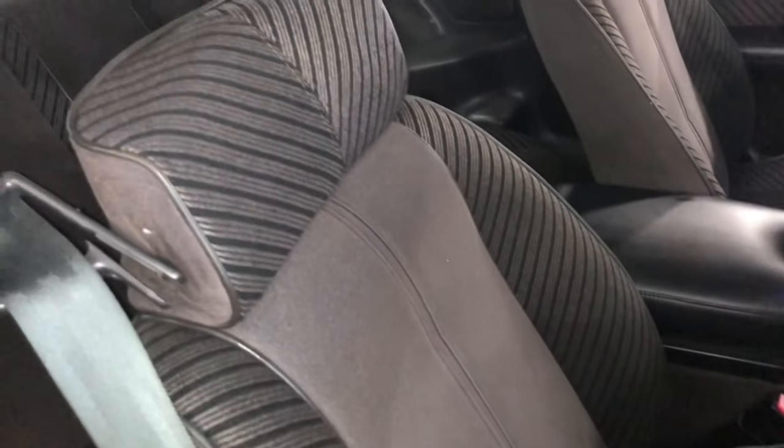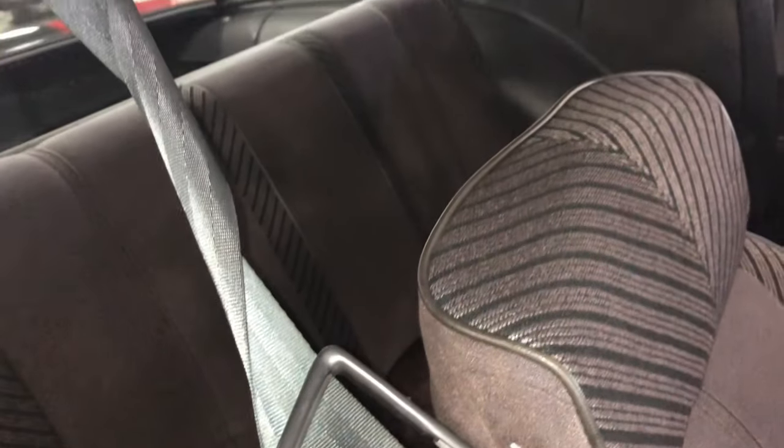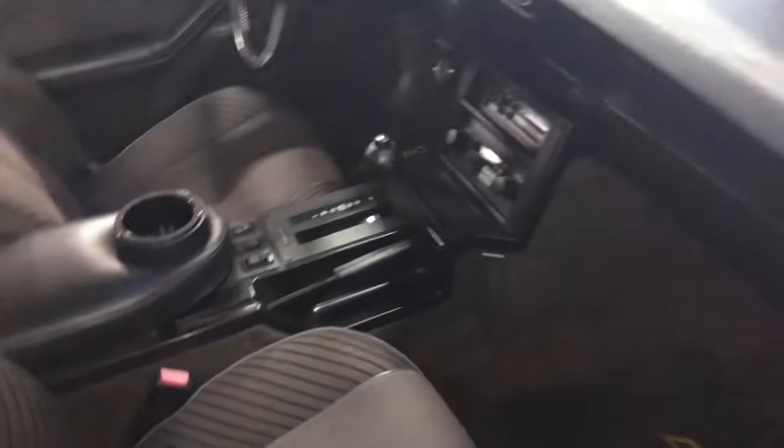Look at the interior. This is nice. This is how it used to be back in the day. There's almost no sense of looking in the back because you could only put little kids back there. This was basically a two-seater car without being a two-seater car. That's just how it was. And the classic Z28 in the dash. That's just how it was, baby.